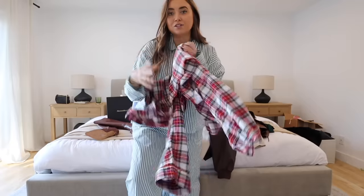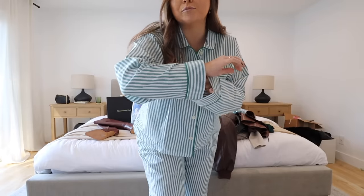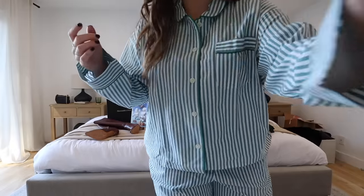Starting with these pajamas that I got from J.Crew. I have another pair too. Actually, I have them right here. That's just a little checkered flannel print. These are definitely softer, just by way of the material. These are a bit boxier, but I still think they're pretty cute. I need to get you guys higher up.